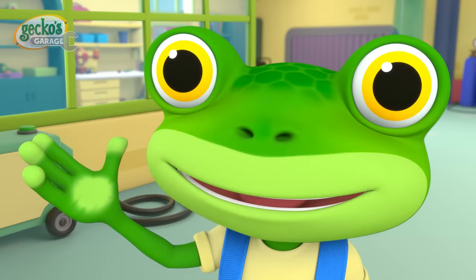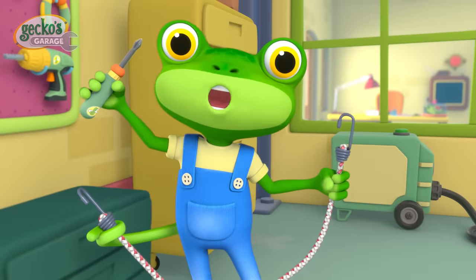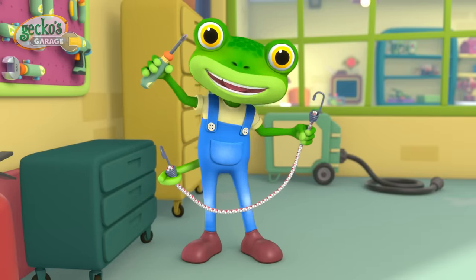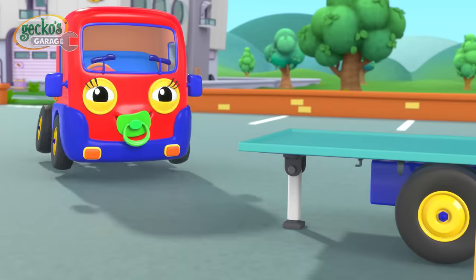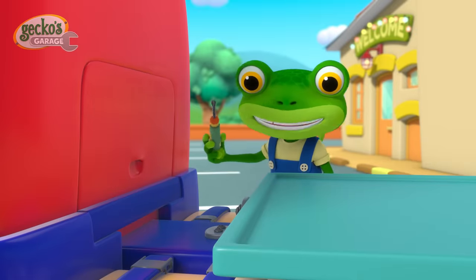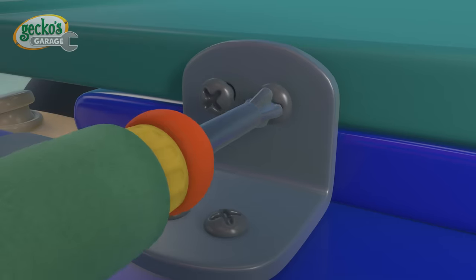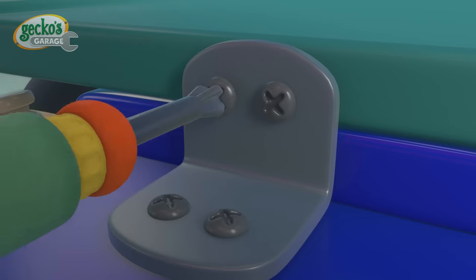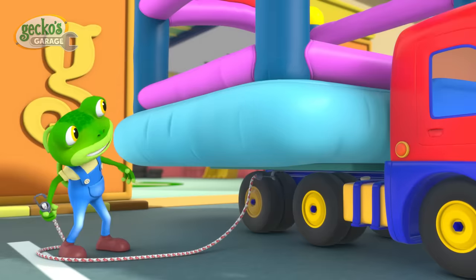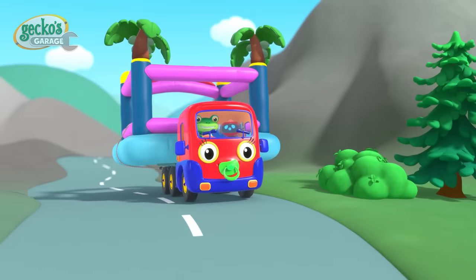What tools do we need? Screwdriver, bungee cords. Gecko's garage, time to fix. Gecko's garage, let's fix this. To turn around Mr. Weasel's luck, let's attach this tree trailer to baby truck. Nice and tight. By turning the screws all the way to the right. Now lift the bouncy castle aboard and hold it in place with bungee cords. Go, go, bouncy baby truck!